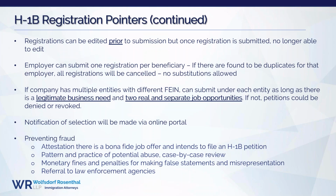So ABC Company can only submit one registration for Amy Smith. If they find that there are duplicate registrations, all the registrations will be canceled for Amy Smith. So what is our biggest concern? Our biggest concern is the technology in the system. If there are glitches or errors and you thought you submitted the case, but maybe you didn't, then you submit it again. And then you're trying to contact USCIS between March 1 to March 20th, nobody's responding to you. And then the window closes, and then you find out the registrations were all canceled. So those are a lot of our concerns as to how this is actually going to play out.